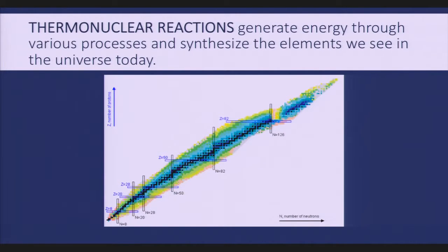So the stellar burning I just talked about gets us up to iron in fusion. On this chart of nuclei, we have the proton number and the neutron number, and this fusion just takes us right along the valley of stability up to iron. But obviously, we know that there are plenty more elements, and so there are other processes that get us up much higher.